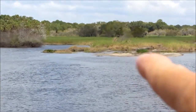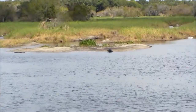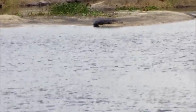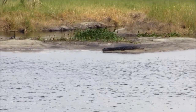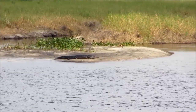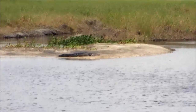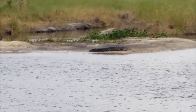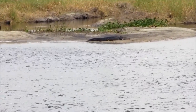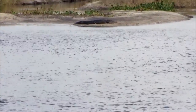I think there's another guy over there too. Looks like he's actually moving some. Yeah, he's actually moving. Check that out. He's moving around on shore, which is kind of rare. You never see him moving much. Getting a good sunbathing spot there, I think. In some of my other vlogs, I've had them actually swimming around. That's what you'd expect to see, just a bunch of sunbathing alligators hanging out.